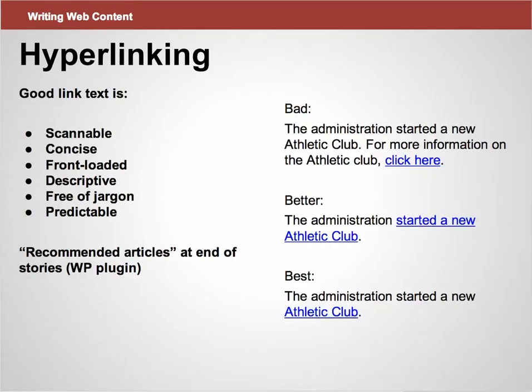Now, let's talk about hyperlinking. Hyperlinking, again, helps your credibility. It also helps you make text that is scannable, but it can help people stay on your site too. So here on the left, some suggestions for hyperlinking. Good link text is scannable, concise, it's front-loaded.